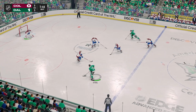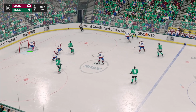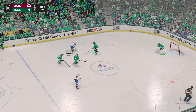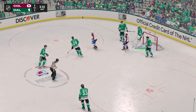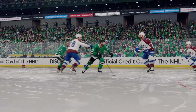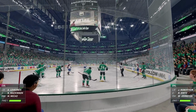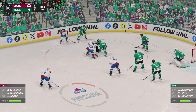Tosses it on to Steele. Along the half wall with the puck. Oh, he'll feel that one. Handles the puck. Here's a shot. That's gloved by Ottinger. More than half the period has gone by. Hope you're enjoying this one. We got a 1-0 game to this point.